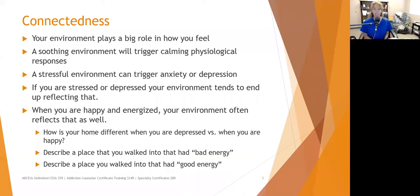And why is that? When you're happy and energized, your environment often reflects that as well. So think about, how is your home different when you're depressed versus when you're happy, or when you're sick? We can even take that to when we're sick, when we're fatigued, when we're overly stressed, versus when you're happy. And I can tell you, when I get up in the morning and come out into the main part of the house to make my coffee, and the pillows have stayed on the sofa all night long and the dogs haven't knocked them off, and the kitchen is clean, there aren't dirty dishes piled up in the sink. Oh, that drives me crazy. But those sorts of things actually make me smile. I'm more relaxed when things are orderly and content.